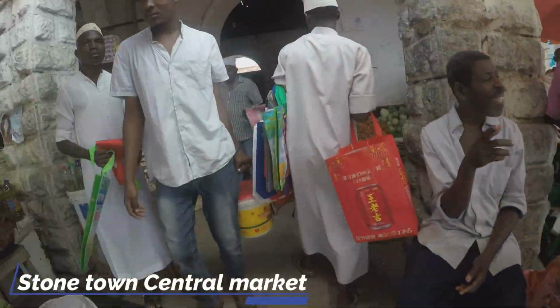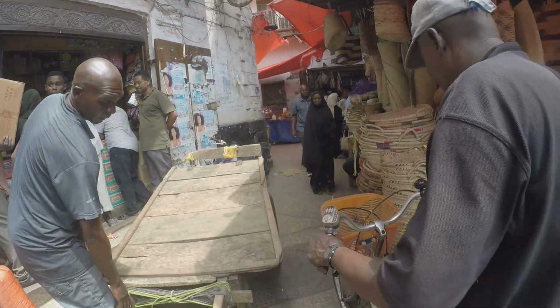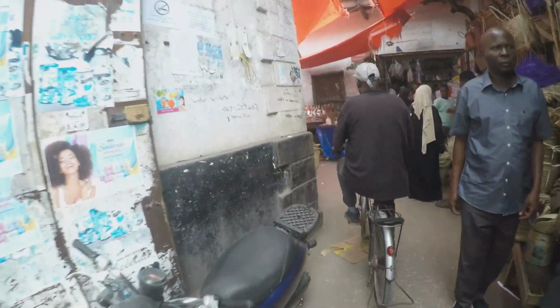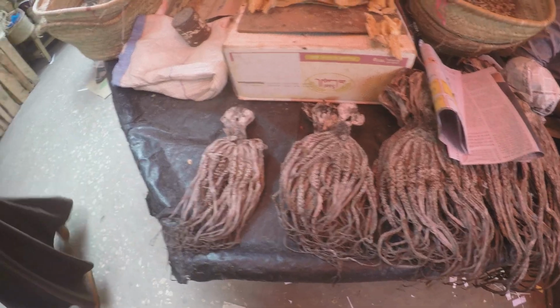The market in Stone Town, the central market, is where you buy all your fresh vegetables, and it's certainly the biggest center where you can buy these kinds of products. There are certainly some other surprises for you at the market, which we are not always used to as foreigners.